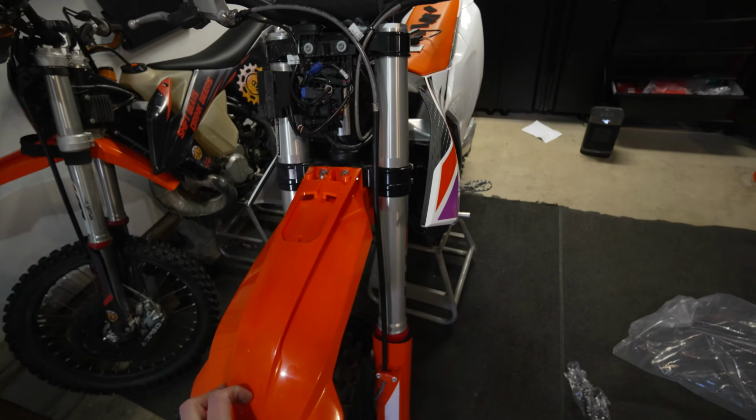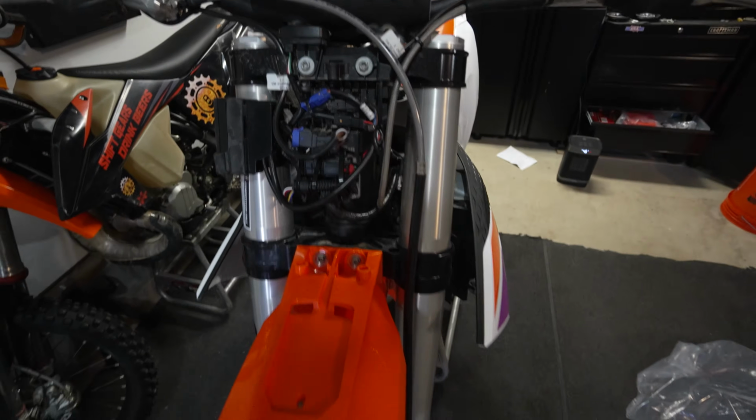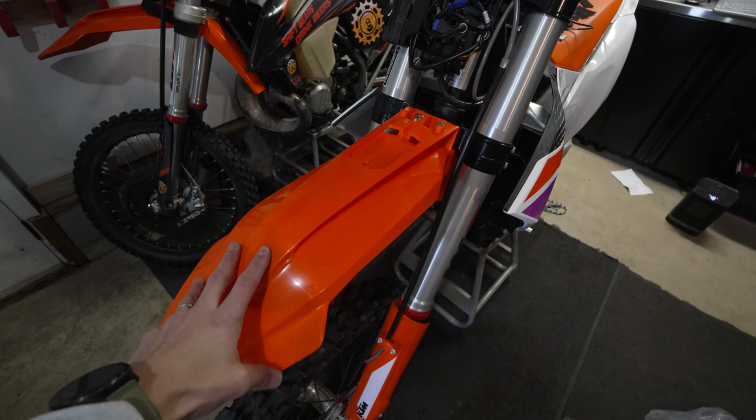Got the new fender installed. We got all the wiring done. I got this all cleaned up. It looks pretty good now. If you needed a video to see how to put a fender on, dirt bikes probably aren't for you. So figure that one out on your own.